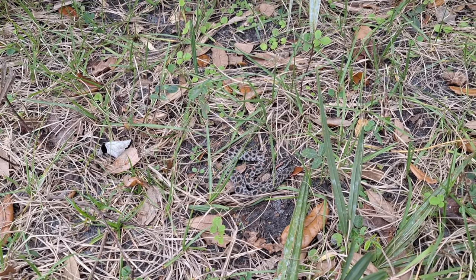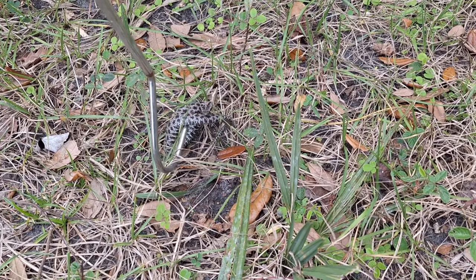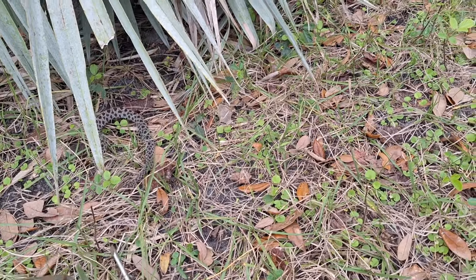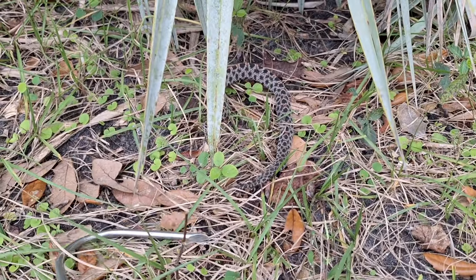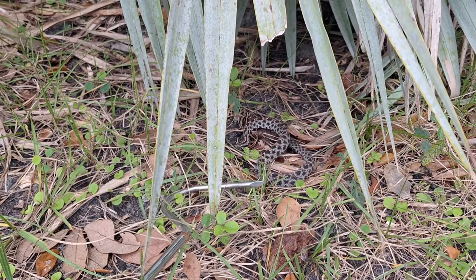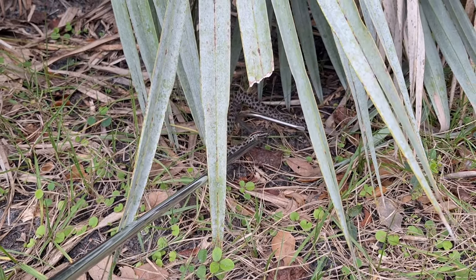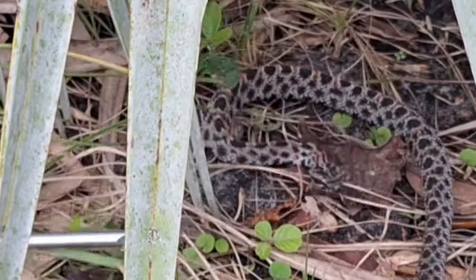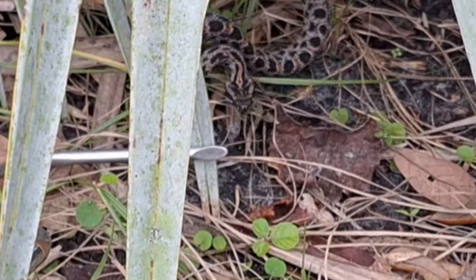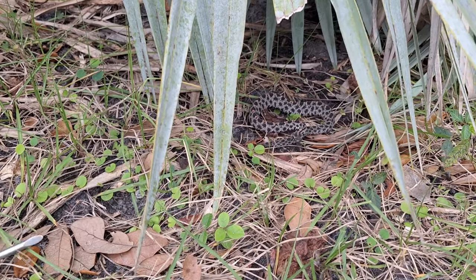On second thought, I think I'm gonna get this guy off the trail. He's kinda close to where people could be walking. Come on. No, don't be mad. I just want you to get off. Hey, don't bite my hook. Go that way. Oh, bit my hook again. I just want you to be safe, little guy. Well, that's probably pretty safe.